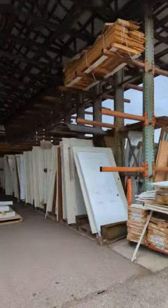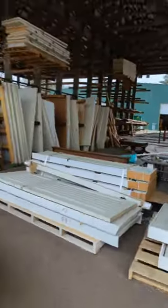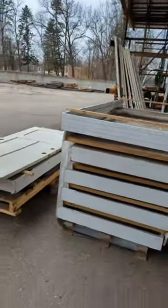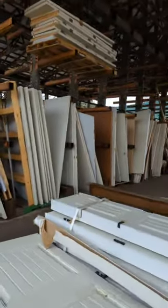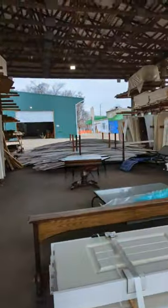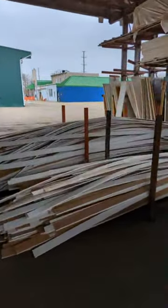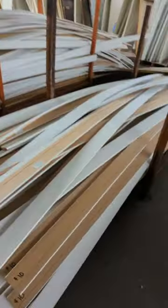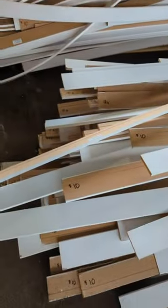All doors. These are all doors. Doors, doors, doors. More doors. This is the molding he was talking about. All $10 a piece. They're all priced. Wonderful.